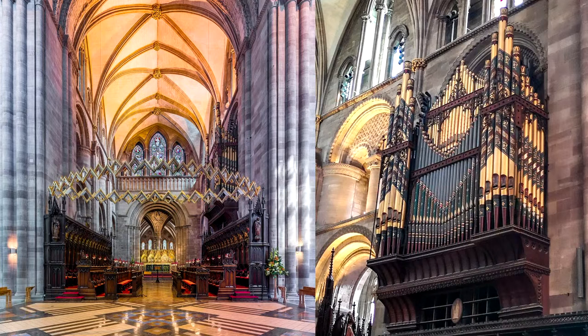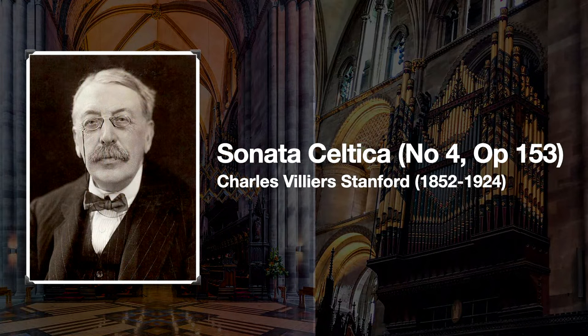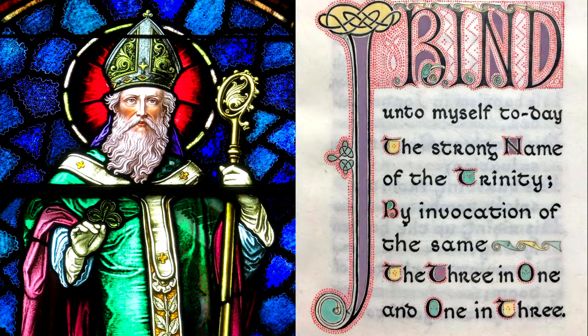Now, Stanford grew up in Dublin and later moved to England in his late teens and 20s and onward, and became a very, very important figure in English cathedral music and organ music. However, he always retained close ties to his Irish heritage and frequently found reasons to build in melodies and harmonies from the homeland. I'm going to mention the three movements of Sonata Celtica, starting with the last movement. It's entitled St. Patrick's Breastplate, and many of us are familiar with the hymn tune, I Bind Unto Myself Today the Strong Name of the Trinity. So that melody is going to be featured very prominently in this grand finale.